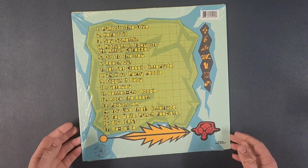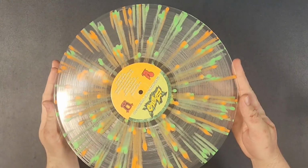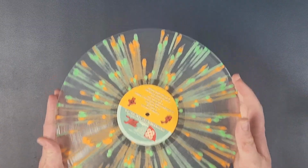I just really wanted both of these because I like the games that they're inspired by. And I mean, the record for this one looks super cool. I like the paint splatter. But yeah, really neat. So yeah, overall, that's everything that I got from PAX.